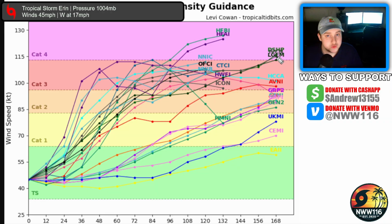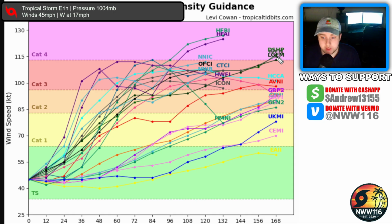Because like I mentioned, those waters out there are extremely warm, about 29 degrees Celsius. There'll still be plenty enough moisture for deep convection, as well as a lack of wind shear, which would basically prevent the storm from falling apart and destabilizing. Because if you have a lot of strong wind shear, that kind of messes with the storm structure and causes it to fail, but that does not seem to be the case in the future forecast.